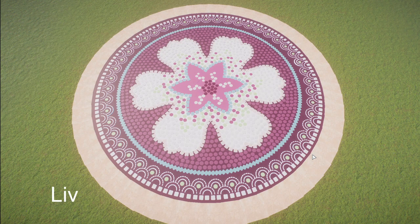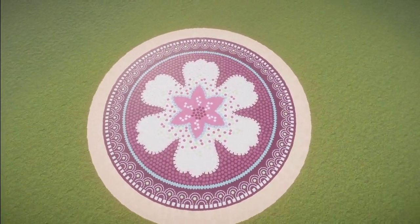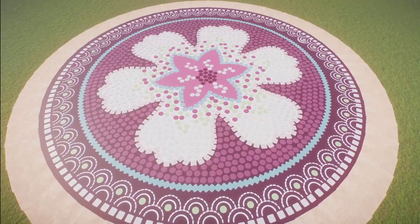We have a very beautiful flower mosaic here made by Liv. You can bring this into your zoo for right around $21,000. Thank you so much, Liv, for posting on the Steam Workshop and sharing this very, very beautiful mosaic with us.